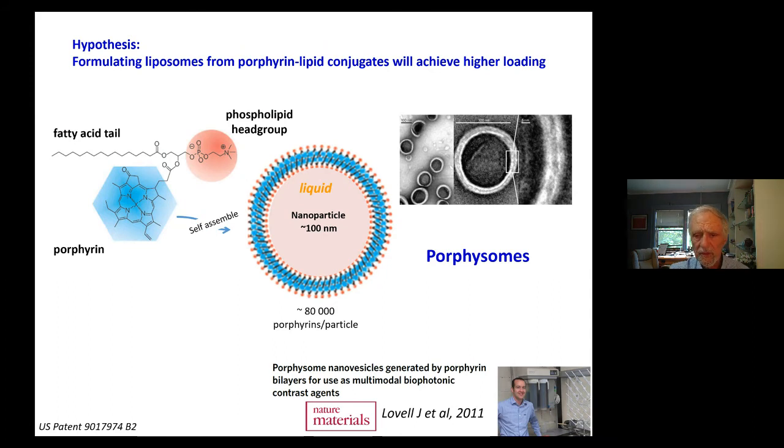And so one of our students, John Lovell, shown down here at the bottom, said, well, let's use liposomes. I showed you an example earlier of how liposomes are used. Let's just pack more porphyrins into the liposome. And it turns out you cannot. These liposomal nanoparticles fall apart if you try to pack them with more than about 15% by weight.